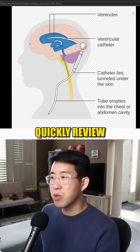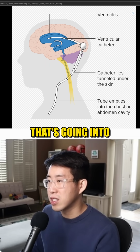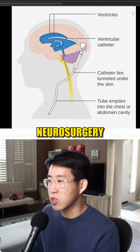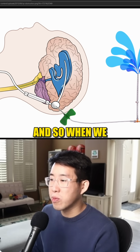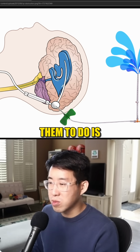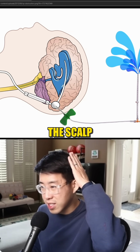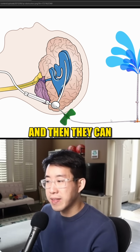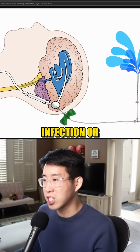So let's just quickly review the anatomy of a VP shunt. We have this device that's going into the ventricle, and there's this little reservoir that can be accessed by neurosurgery. And then this drains all the CSF, usually down into the abdominal cavity or into the chest. And so when we ask them to tap it, what we're asking them to do is just take a little needle and poke the reservoir, which is right on the scalp. It's very easily accessible. And then they can test the CSF to see if there's any signs of meningitis or shunt infection or something like that.